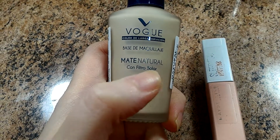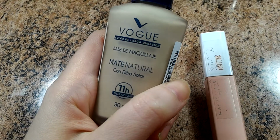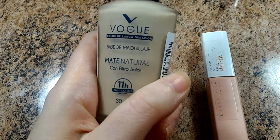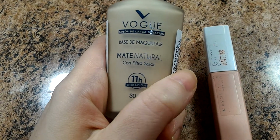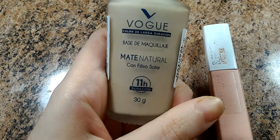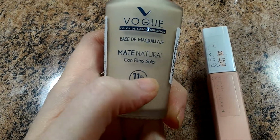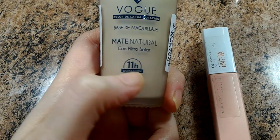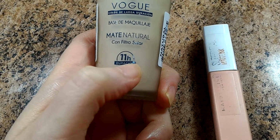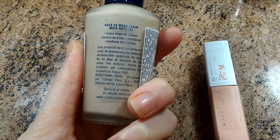And what I'm going to do, because I was so tired that I overslept, and this is kind of midnight when I'm filming, but I will be awake until like 6-7 in the morning, so I will be using this foundation for at least 6-7 hours. So I will know this is 11 hours of lasting power. So let's see, this is in Spanish.